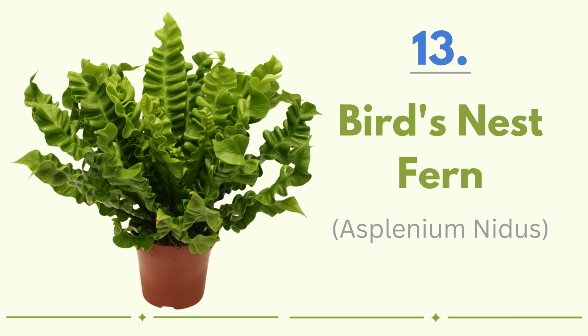Next up is the bird's nest fern. This plant is all about those vibrant, wavy leaves that grow in a rosette shape, making it look like a little nest. It adds such a unique texture to any space, right?